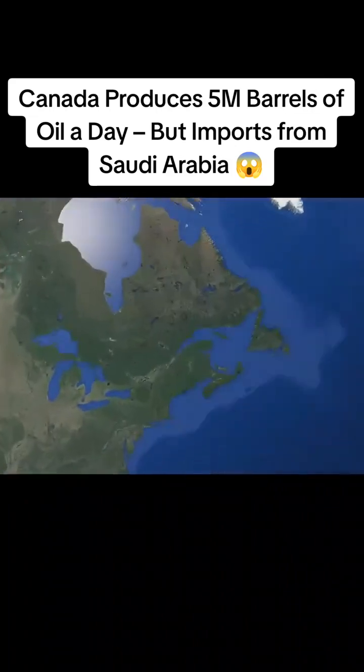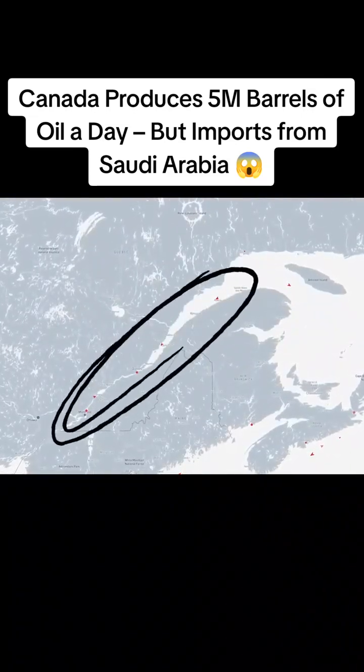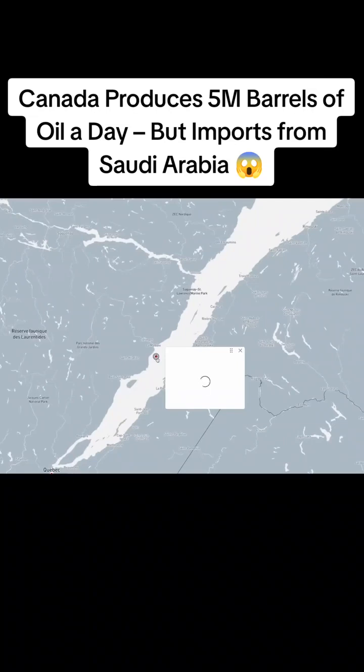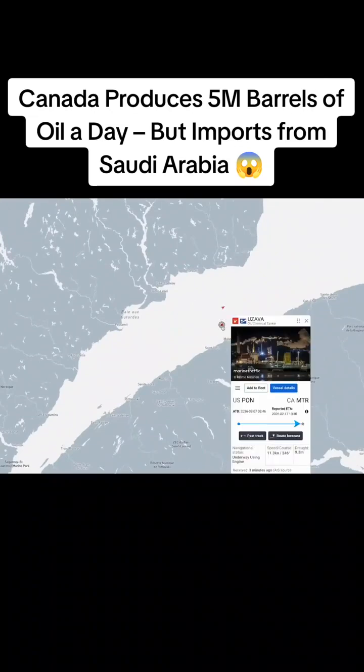To understand it, we need to move to Canada's east coast. This is a live online map of marine traffic, and these are the oil tankers sailing into Canada and out of the country. Notice something odd? Yep. Despite having plenty of its own oil, Canada imports hundreds of thousands of barrels of crude per day.